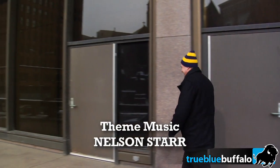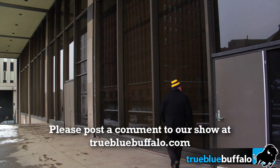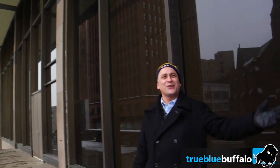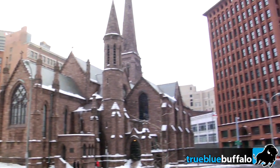Can't get in. Impenetrable. There's nothing behind here. There's this drywall behind here. This is one of the great views of Buffalo. What a sweep from the old post office, Ellicott Square, St. John's, the Guarantee, and it's this giant blank wall.